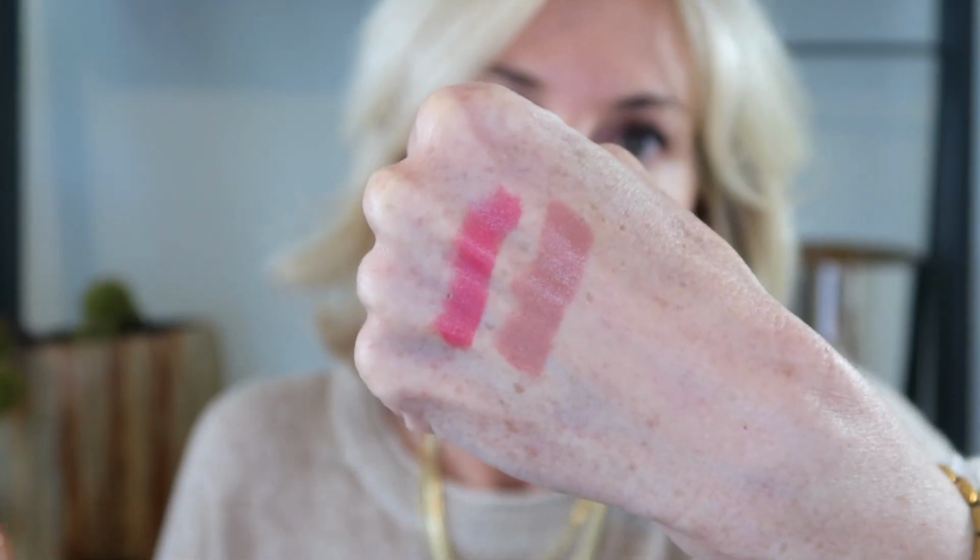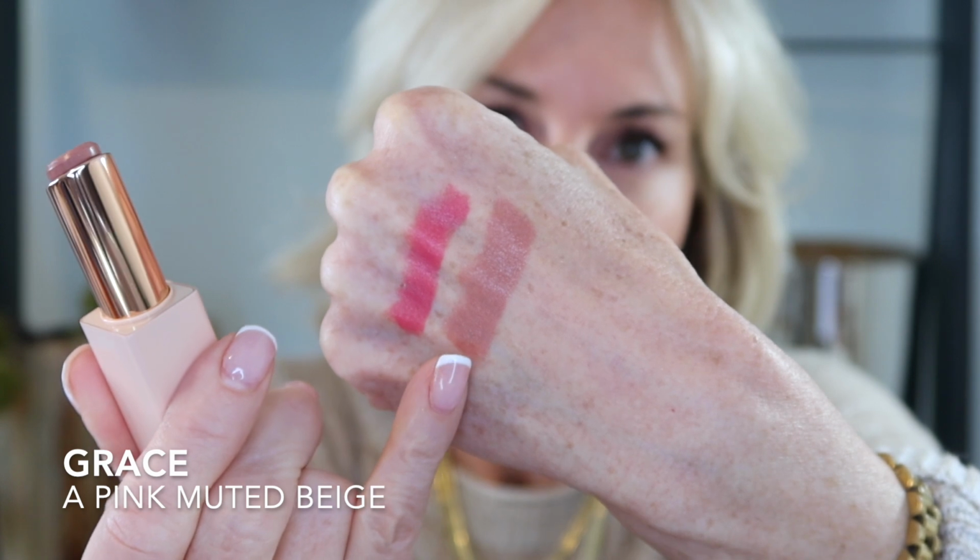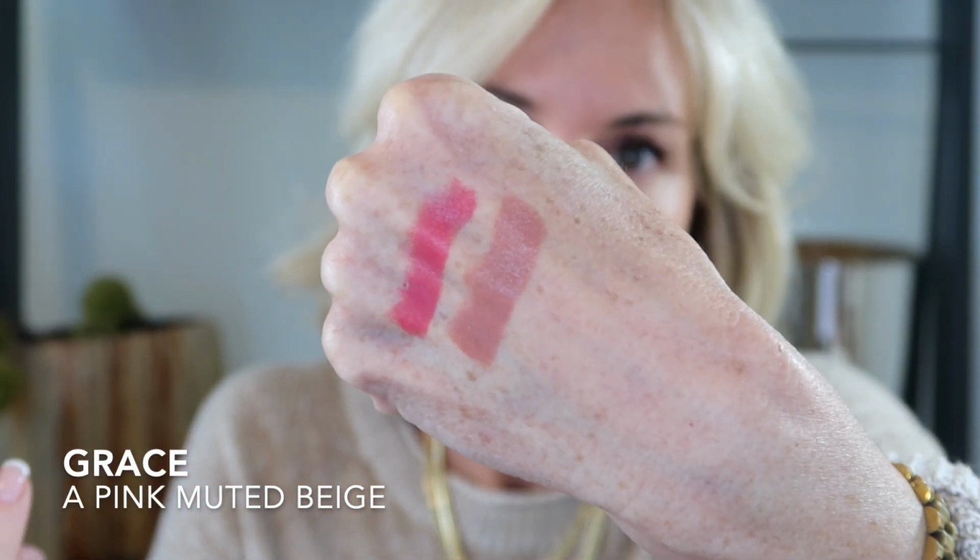Next we have Grace, which is a pink muted beige. I think a lot of people are going to like this one. Really pretty pinky beige nude. This one is Grace. This is the shade Grace.